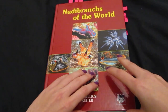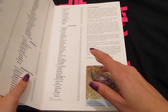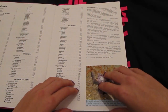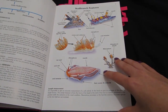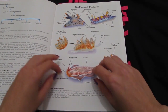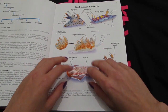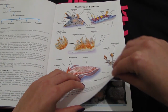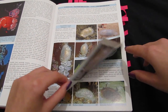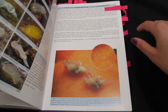So let's open up this book. Still have the receipt. Here you see some of the terminology that's used to describe the morphology of the nudibranchs. And let's just go to one of the first.